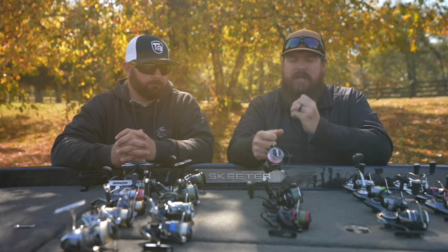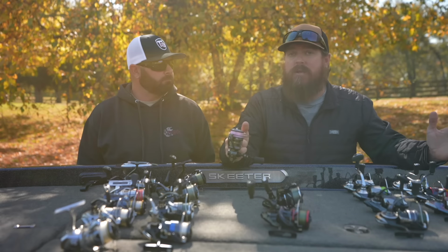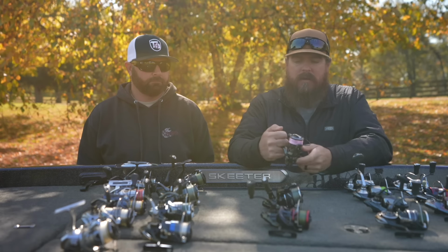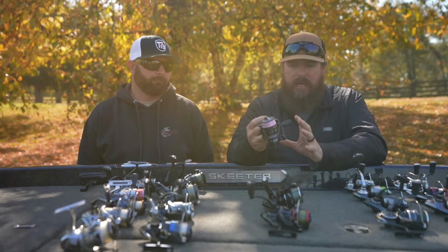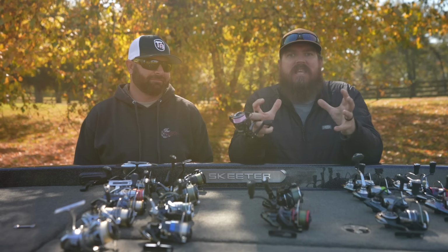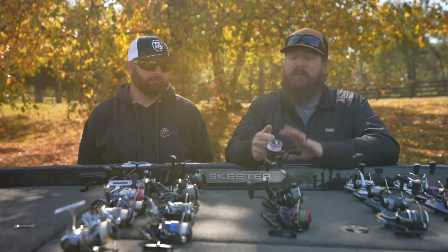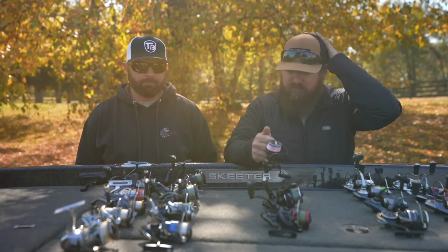It's extremely lightweight compared to everything out here. It's incredibly lightweight. They have done a ton. I mean, when you look at it, it's almost a skeleton of a reel, right? Everything is tightened up to get that weight reduction. And I've been really, really impressed by this reel.